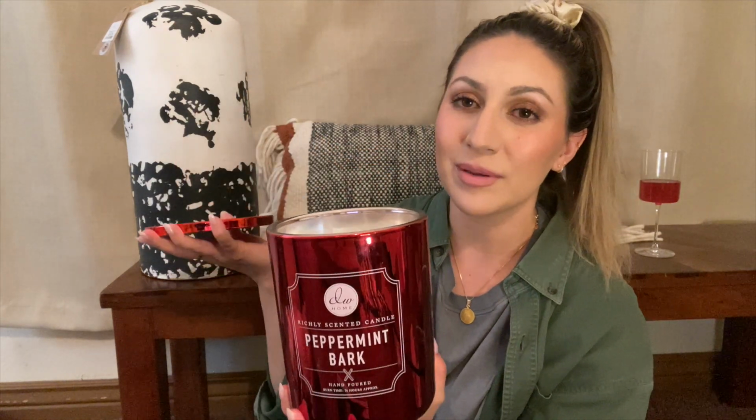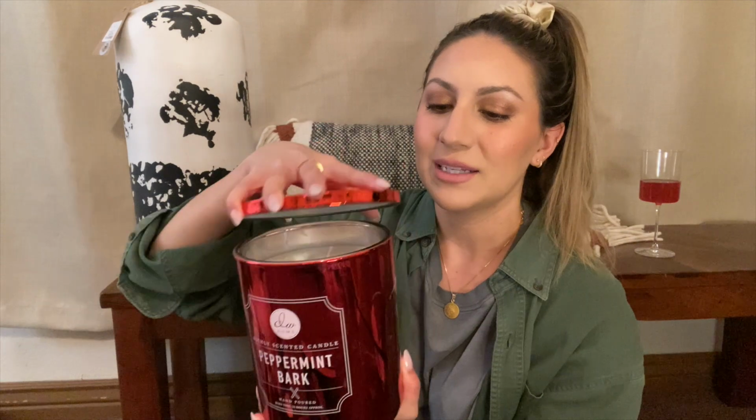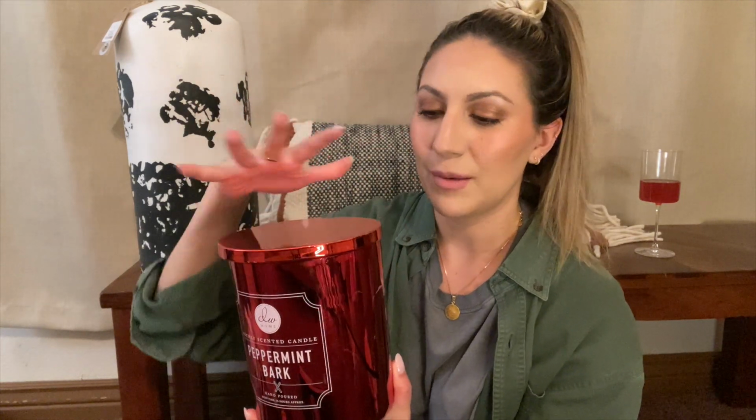Then we have this gal right here. This is ginormous, and I honestly don't even want to burn it because it just smells so freaking good. This one is peppermint bark, and it smells exactly like peppermint bark. Like, I want to eat this. And this was $24.99, which I cannot believe because you usually find the Bath & Body Works candles for $24.99, and this is like quadruple the size.